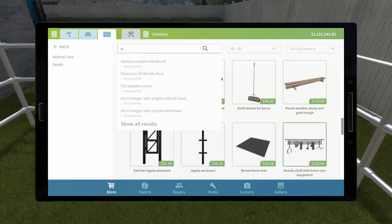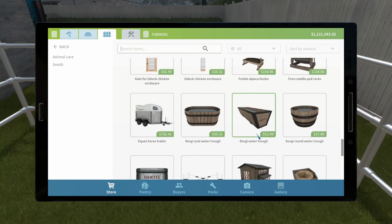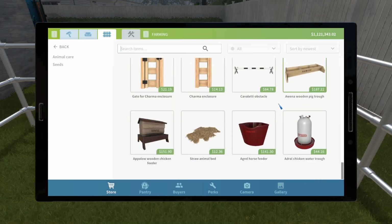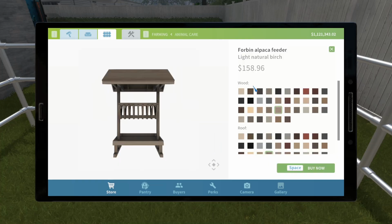Okay, well, I guess they're a bit like horses, right? Nope, don't need that. Sheep and goat trough. That's for pigs. How do you know what... Do I have to put one of these down? I reckon I would. They'd probably sleep laying down. Water trough. Well, this isn't a big area, so... Alpaca feeder. Oh, see, that's what I'm after. Yeah, I do. I want that.